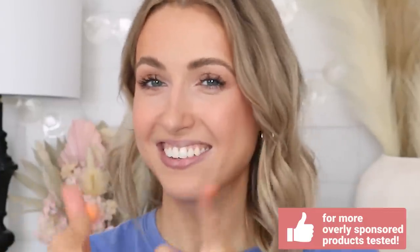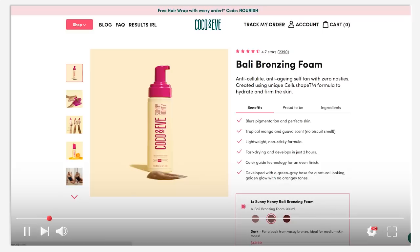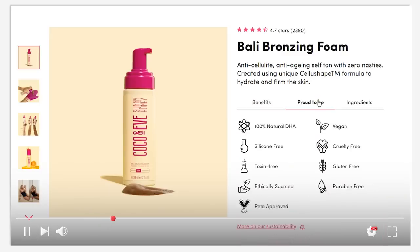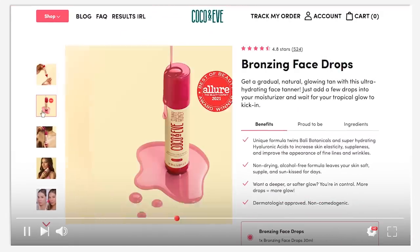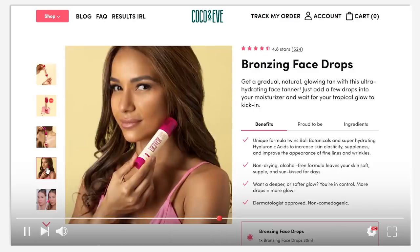Okay, now I want to talk about a brand where I bought a couple of different products from them to test out. One I've been using for a while, one I haven't used yet, so stay tuned. And that is the brand Coco and Eve. And they create a variety of different products, primarily centered around self-tanners. And they state that their self-tanners are different than everyone else's because they have all these nourishing ingredients in them that are going to keep your skin nice and hydrated, so it's not going to peel weird or flake over time. It's not going to have that gross self-tanner smell to it, and it's also more of a green-based self-tanner, so it's not going to turn really orange.